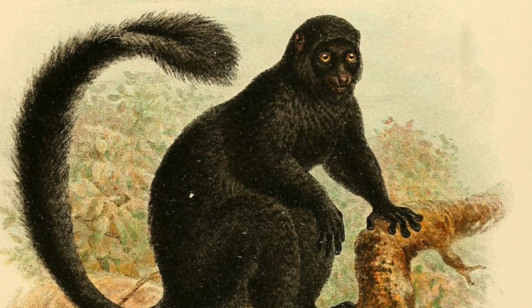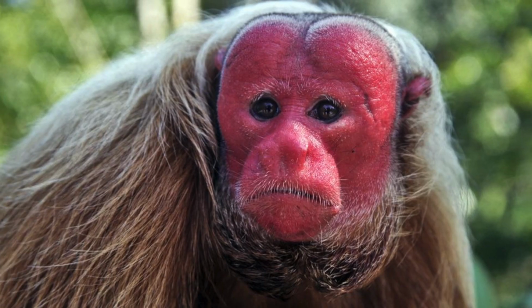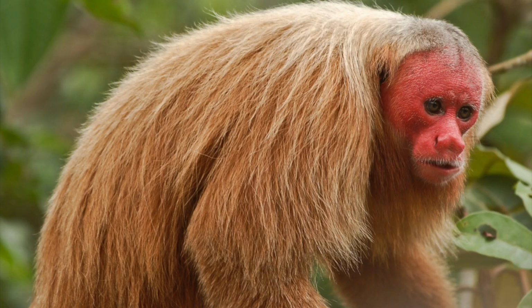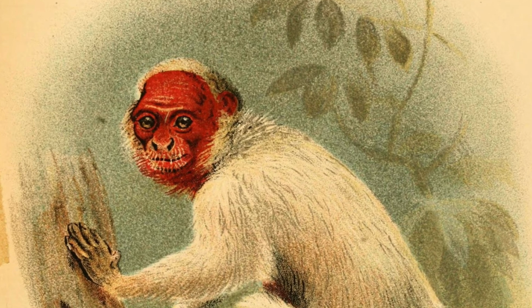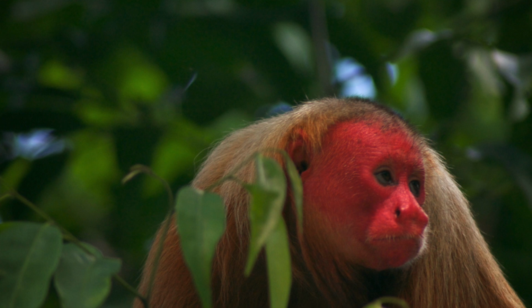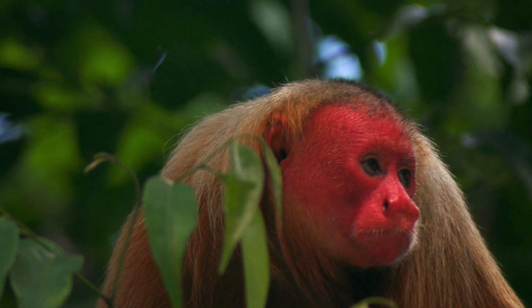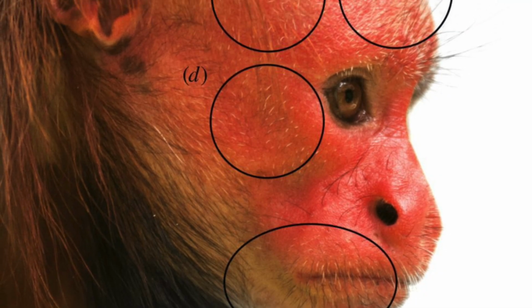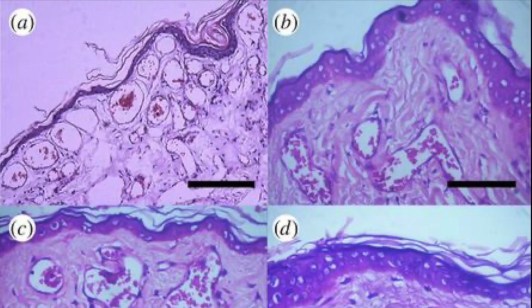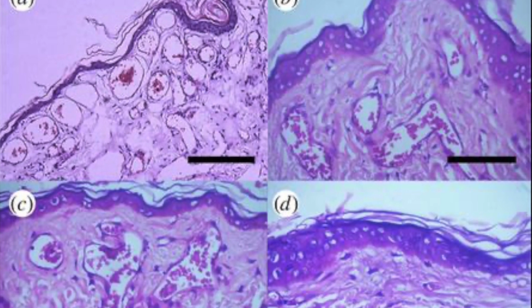Something that is well studied in primates is red skin. This sunburnt testicle with a receding hairline and a fur coat is the bald uakari, and its face is red. Really, really red. This redness isn't actually achieved through pigmentation, but by blood. Red skin in all primate species is caused by oxygenated blood passing by near the surface of the skin. In the case of the bald uakari, there are lots of blood vessels and thin skin on the head that really make the red pop.